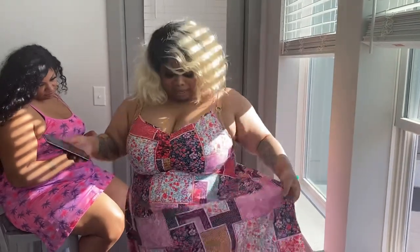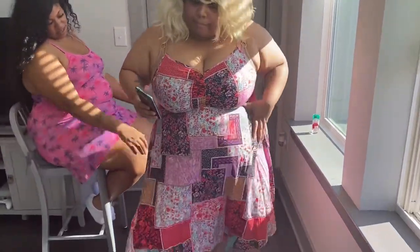And this is called the Plus Ditzy Floral Patchwork Cami Dress, 4X 20. And I like it. If you've got bigger boobs, it works. Once again, not hugging the gut, and it's not super short. It's like an appropriate length.